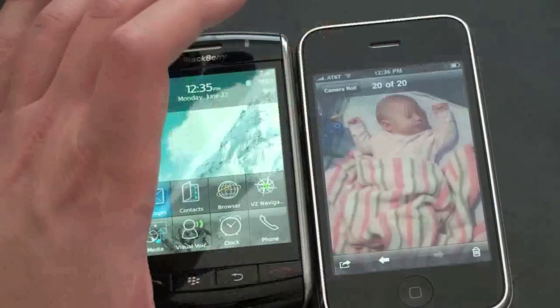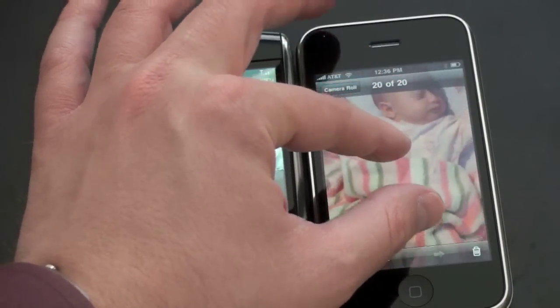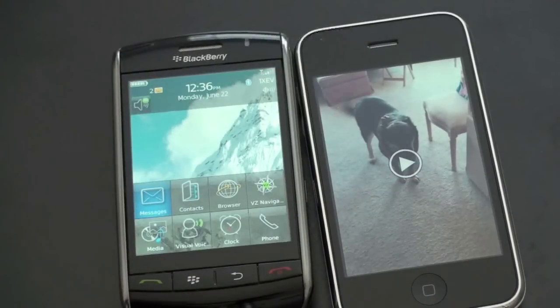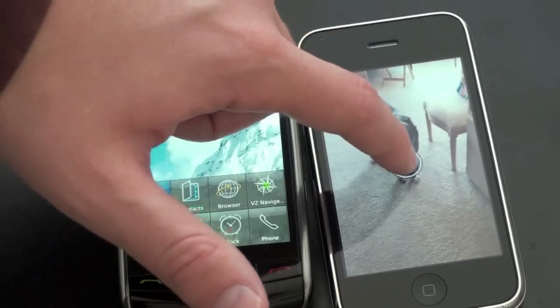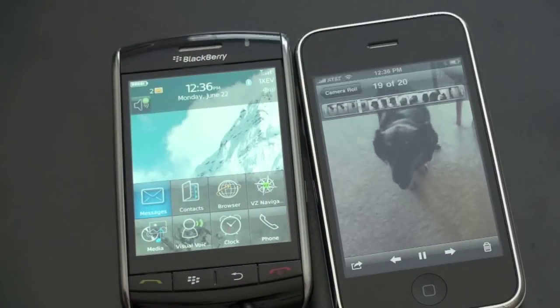So there's a picture of my niece. You can use Multitouch to zoom in or zoom out and scroll over to the next. And speaking of pictures and video, here's a video of my dog. You can just go ahead and hit play, and the videos are stored in the same place as the pictures, and the video will just start playing. It's on vibrate right now, so you won't hear any volume.